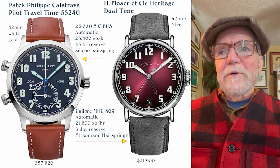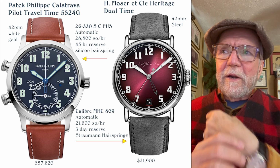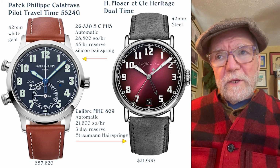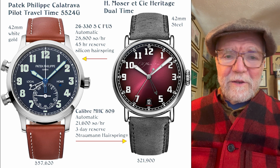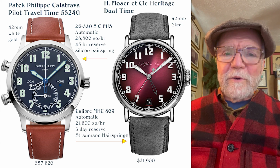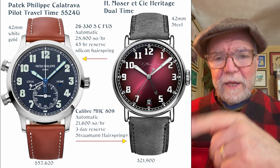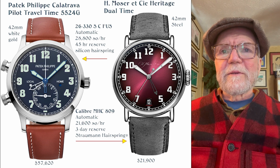Okay, well this one, the H. Moser, it's a very clean watch. It's got a big crown on it for winding. It is an automatic, 3 hertz, which I like, 3 days reserve, and it's got a Straumann hairspring, which is to me the best metal hairspring made. That and the Rolex Parachrom hairspring. Those are the top ones that I like. This one is made out of niobium and titanium. Wonderful watch. I love the looks of it, everything about it. That would be my choice.